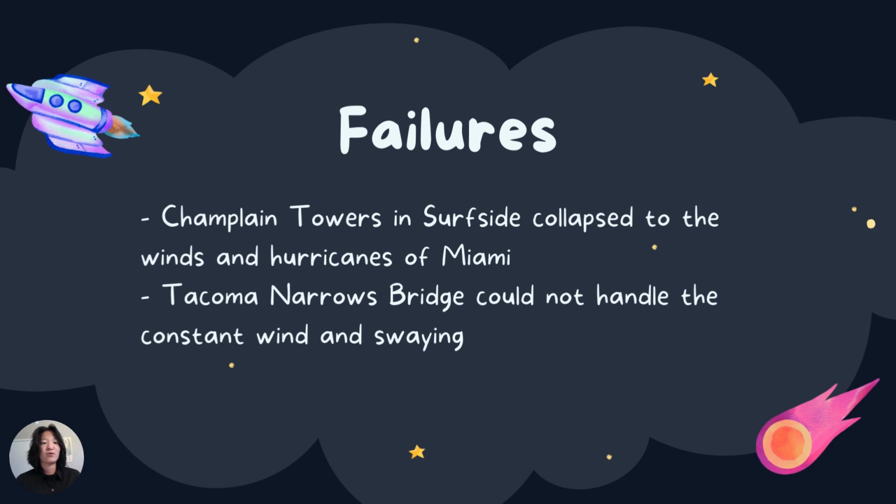And so therefore they probably just carried things like bricks or timber or used old cranes and ramps. Failures that led to safety codes for this building were the Champlain Towers in Surfside, which collapsed due to winds and hurricanes, and also the Tacoma Narrows Bridge, which couldn't handle constant wind and swaying. So they knew they needed to really learn from those experiences and make these buildings safe against winds and also the winds of rockets shooting up.